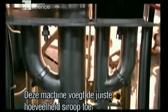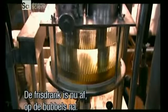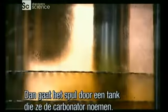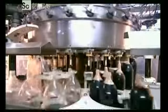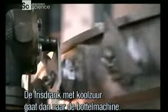This machine releases the right proportion of syrup to filtered water, creating the final soft drink minus the bubbles. The drink now travels to a pressurized tank called the carbonator. There, an injection of carbon dioxide infuses the drink with gas bubbles. The carbonated soft drink now travels to the reservoir of the bottling machine. The machine removes the air in each bottle, then fills it with, in this case, 2 litres of cola.